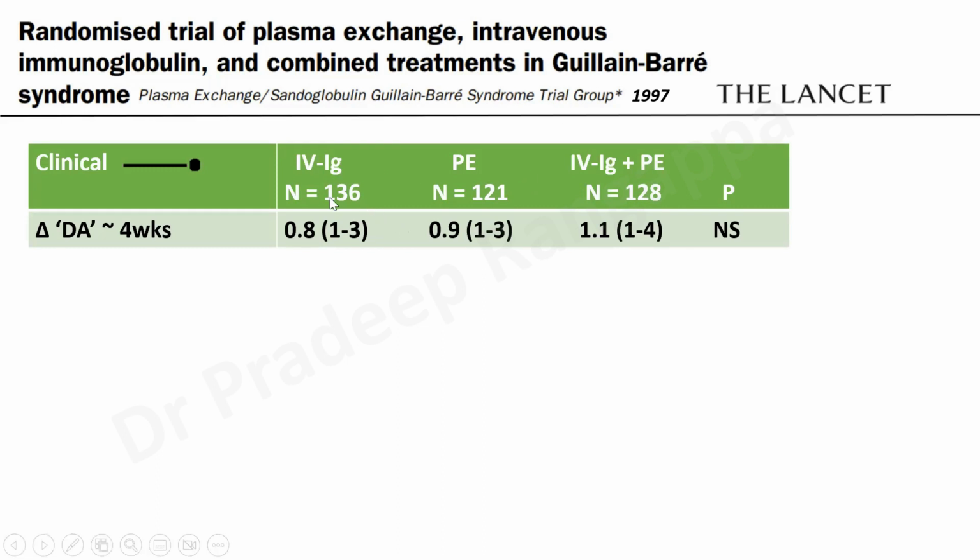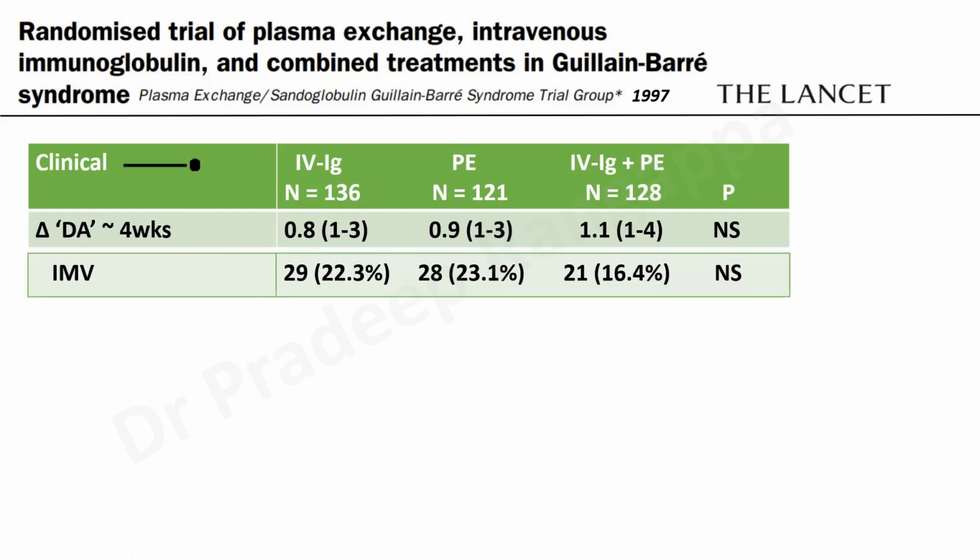This study involved close to 400 patients. 136 were in the IV immunoglobulin group, 121 in plasma exchange, and 128 got immunoglobulins followed by plasma exchange. Here they looked at all the endpoints. The clinical endpoint was change in disability at the end of 4 weeks by a score of 1. As you see, there was no difference between any of these three groups. So this was pretty much a negative study. It did not really favor the combination.